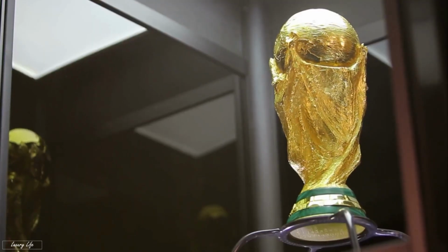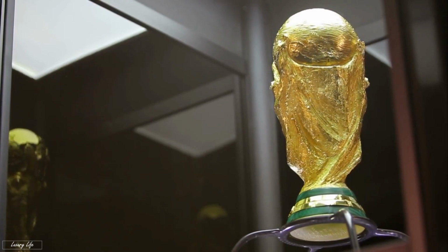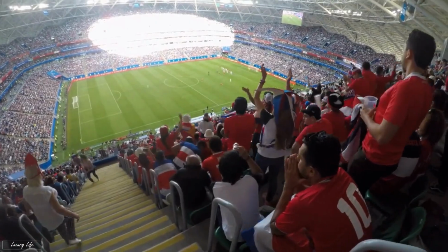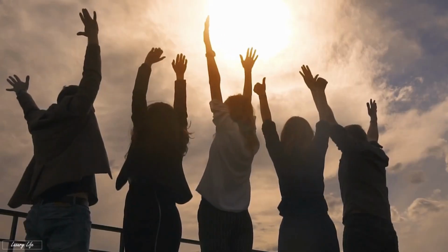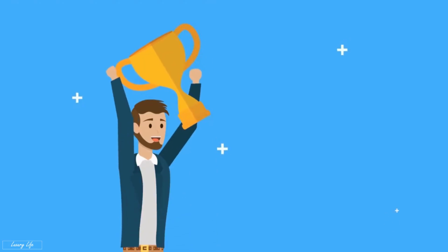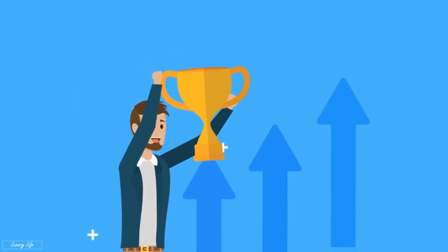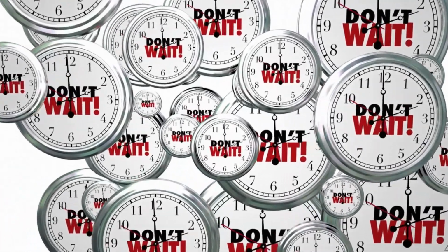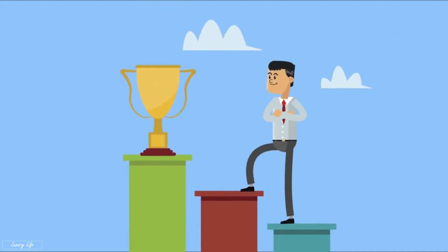The trophy being used now has been the trophy for about 48 years. So this could be the last World Cup where we see this trophy. Not because they want to change things up, but because every time a team wins, their names and the year they won are inscribed at the base of the original trophy. They're running out of space. So, sooner or later, they will have to make a new World Cup trophy.